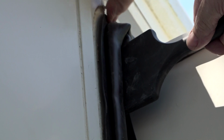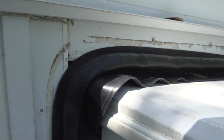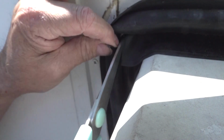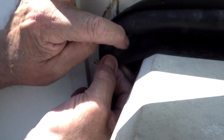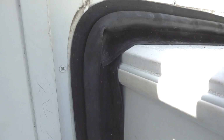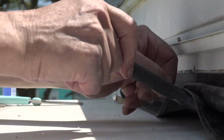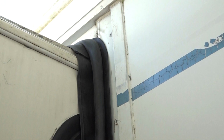The corners and the top of the seal are extremely important to the installation because this is where the brunt of the rain hits the seal, especially without a slide topper on the RV. When you go around the corner, you can see the wiper section of the seal does not cooperate very well. That's because we need to cut the wiper to fit properly around the corner. Carefully cut the wiper so the top section overlaps the vertical section of the wiper. Next, we need to make that overlap work together as one piece. Apply a small amount of adhesive and secure the top piece to the vertical piece. Repeat this on the opposite side of the slide out.